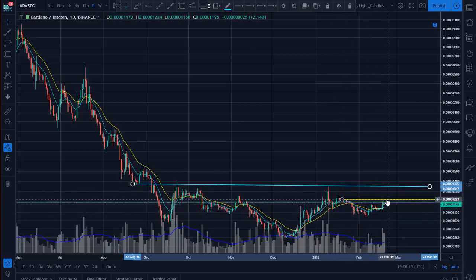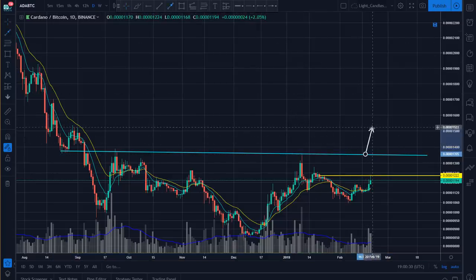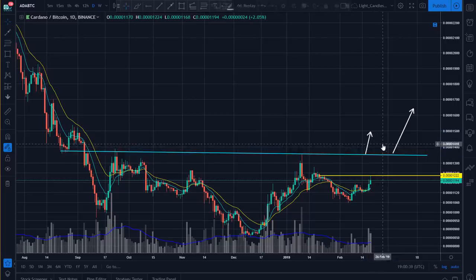If it could push above today's resistance, then I'd be looking for another test of that neckline, and that'd be a good place to either scale out of that trade for me or potentially just trail the stop up higher. And then of course a second trade would be if it breaks out above this neckline, I'd be looking for a potential throwback into that and then a push up. So a couple of good trades to potentially be had here on Cardano over the coming weeks.